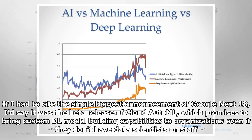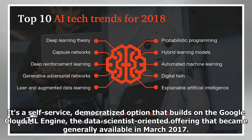If I had to cite the single biggest announcement of Google Next 18, I'd say it was the beta release of Cloud AutoML, which promises to bring custom DL model building capabilities to organizations even if they don't have data scientists on staff. It's a self-service, democratized option that builds on the Google Cloud ML Engine, the data scientist-oriented offering that became generally available in March 2017.